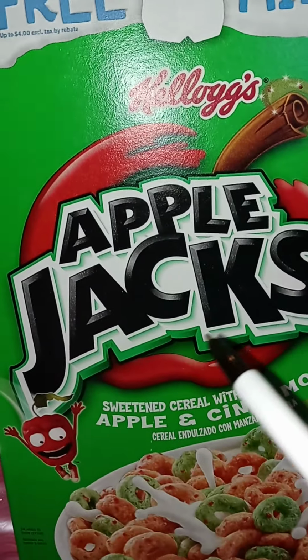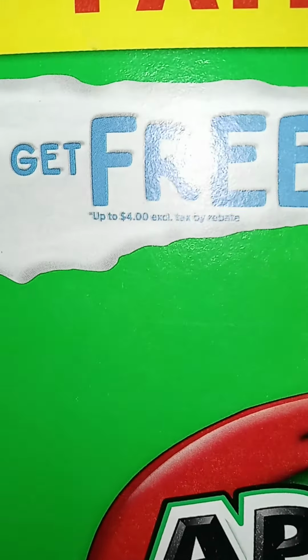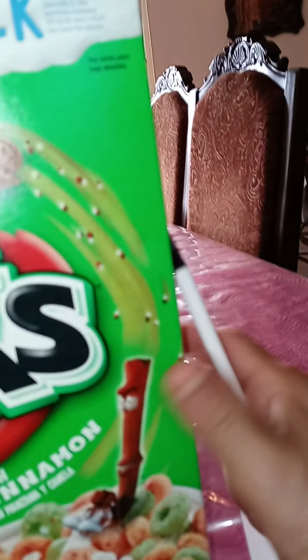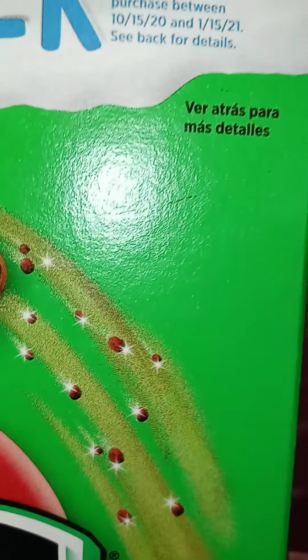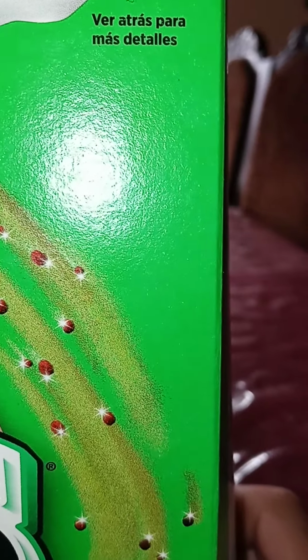We got family size Apple Jacks, Kellogg's Apple Jacks. Get a free gallon of milk, okay? Now, how do I get my gallon of milk according to the package? Well, written in the green surrounding, we get ver atrás para más detalles. Go to the back of the box to read more about the details. Más means more. So we go to the back of the box, and down here we see more details on how to get the milk.